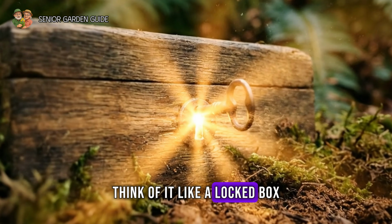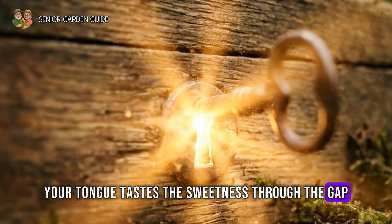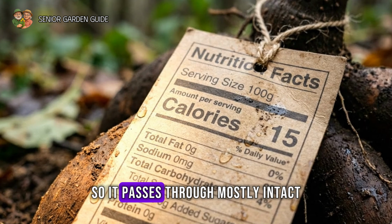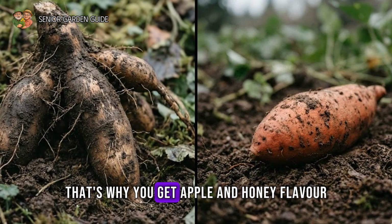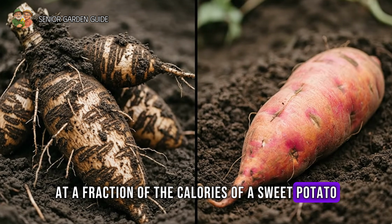Think of it like a locked box. Your tongue tastes the sweetness through the gap, but your stomach doesn't have the key to open it, so it passes through mostly intact, adding very little to your calorie count. That's why you get apple and honey flavor at a fraction of the calories of a sweet potato.